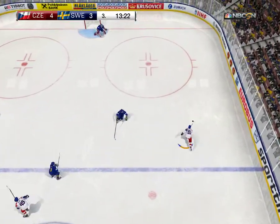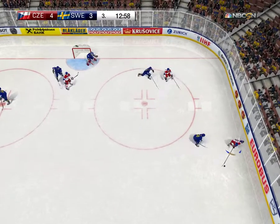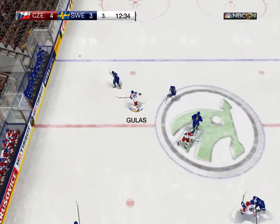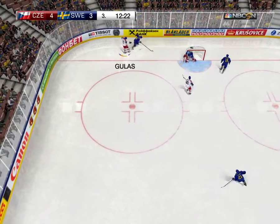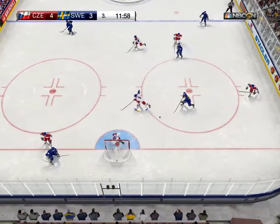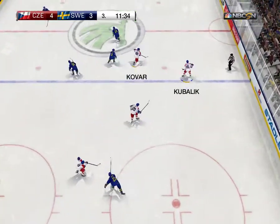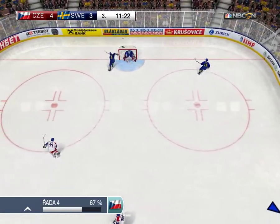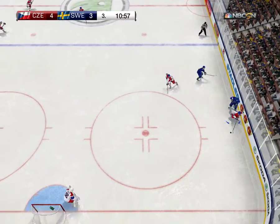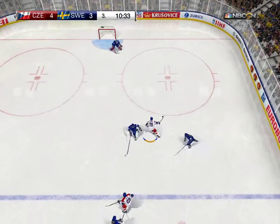They come. He turned the puck over. The puck is grabbed by Sweden. A one-on-one shoots the puck. Steals the puck. He's behind the net looking for someone to pass to. It's a one-on-one battle.